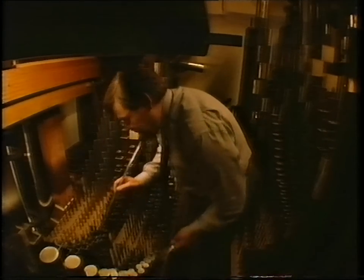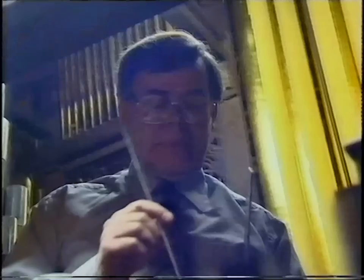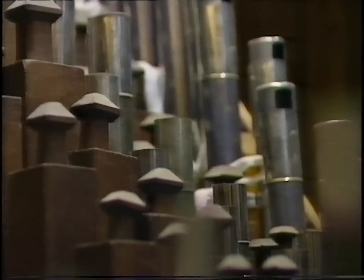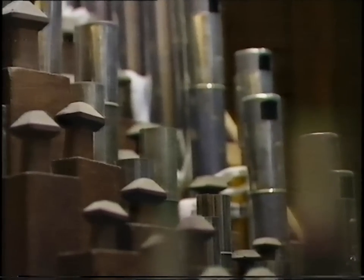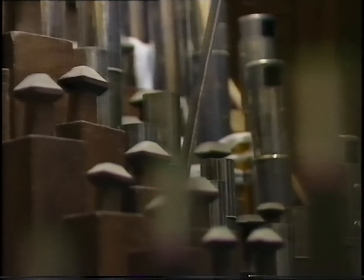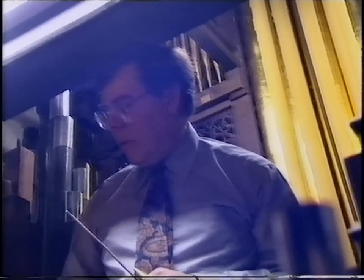Next. Back one. These are reed knives. They're constructed with little hook bits on the ends. The pipes have silver bands at the top, and they're the tuning slides, and can be moved down or up very, very slightly to lengthen or shorten the pipe. So that is all I'm doing. I'm making the pipe slightly longer or slightly shorter, depending on whether it's sharp or flat.